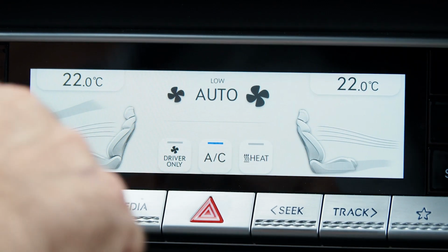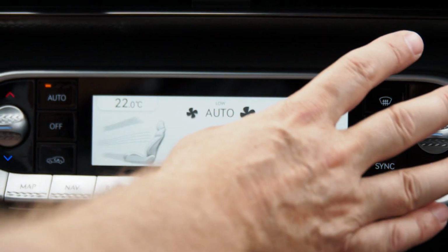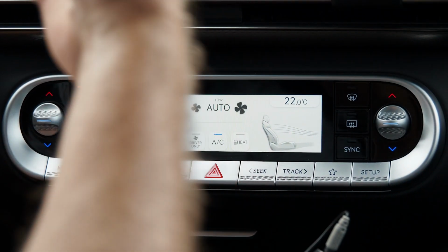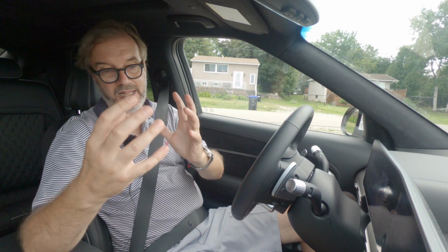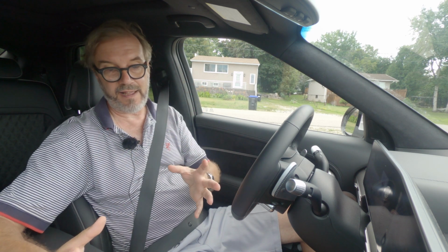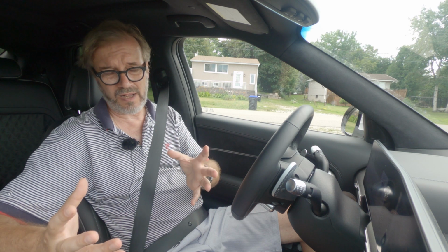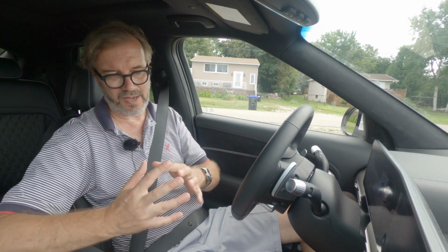You have the heating here, you can direct the flow of the air conditioning. So again, if you want to turn everything off, which ideally for our hypermiling exercises we would love to keep the climate off. However, today with 41 degrees, we can. So that's going to affect our hypermile exercise and the range and our consumption.